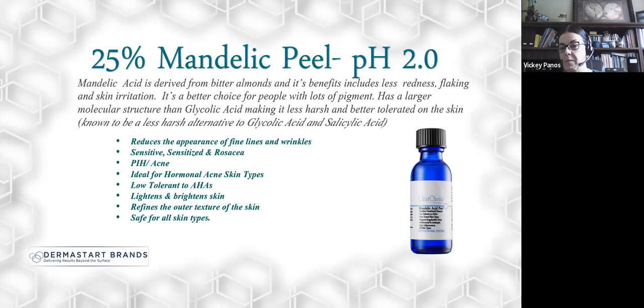This one helps to reduce the appearance of fine lines and wrinkles. It's great for sensitive or sensitized and rosacea skin, post-inflammatory hyperpigmentation and acne. It's ideal for hormonal acne of all skin types. It's good for people who have low tolerance to the AHAs. It helps to lighten and brighten. It helps to refine the outer texture of the skin, and it's completely safe for all skin types. And like I said earlier, I love it because it is self-neutralizing.